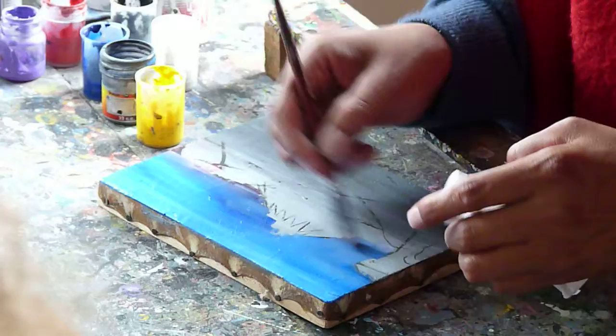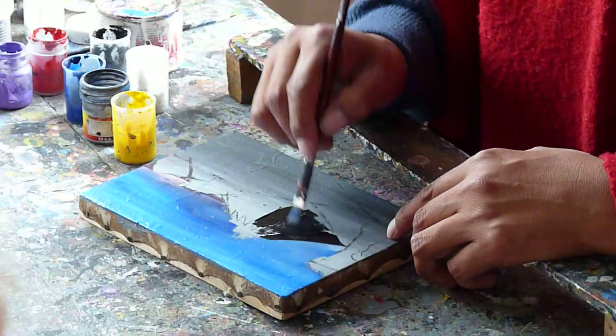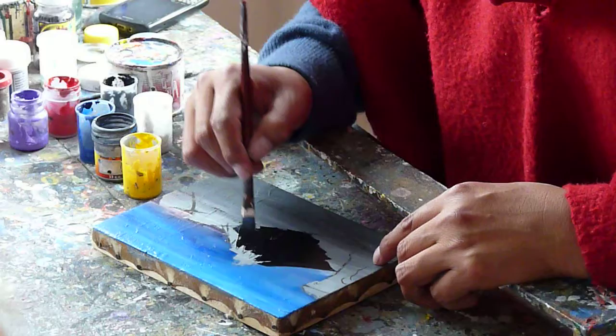Can you see from there, Natalia? Yes. Okay. The red color? The paint is using, is that tempera? Yes. Does it dry out gray? It's going to keep the same color as you're seeing.